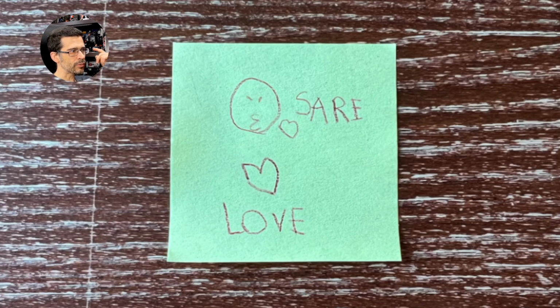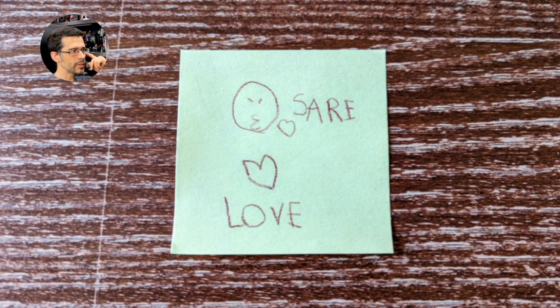Jedi decided to share her love. She drew this kissy face emoji. This is the iPhone and the Pixel.